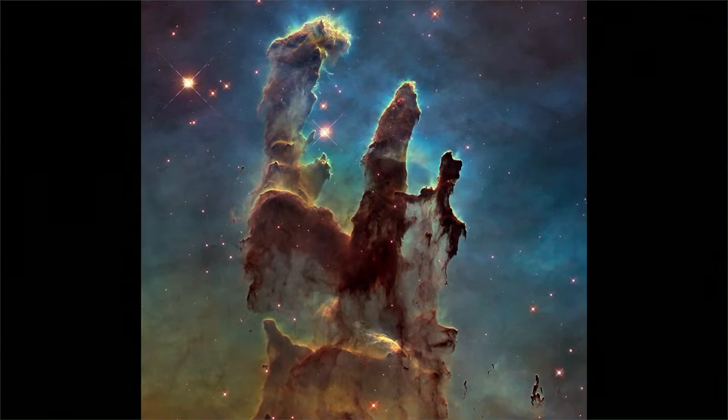Now keep in mind, what you're seeing here is an image at visual wavelengths, the wavelengths that our eyes pull in. The James Webb Space Telescope pulls in infrared wavelengths. And in the infrared, you're going to see more of the dust as opposed to the light that you get from the star. So we see here in the pillars of creation stars that are already formed and stars that are in the process of forming.